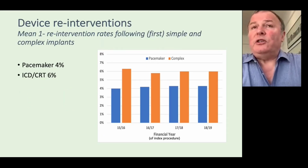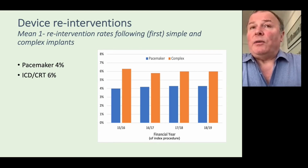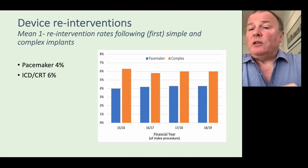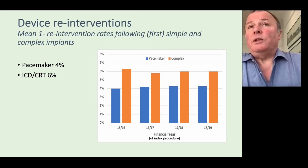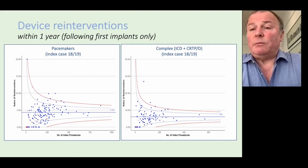Finally, when we look at reinterventions, this is a new measure, I think quite an exciting one. So we're looking at the number of patients who have a new pacemaker or defibrillator implanted, and whether they required a second procedure within 12 months of the first, whether it was done at the original hospital or elsewhere. And we can see that nationally, 4% of pacemaker implants had to be reintervened within a year, and 6% of complex devices. Most of these reinterventions will be the result of complications, so it's quite a good index of complication rates, chiefly things like infection or lead displacement.